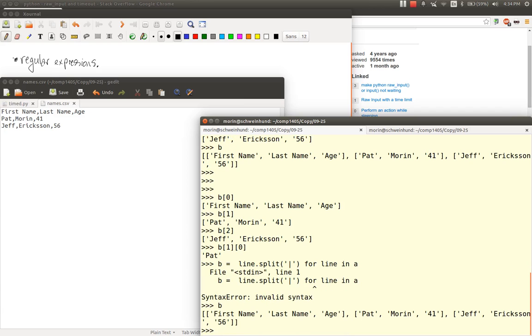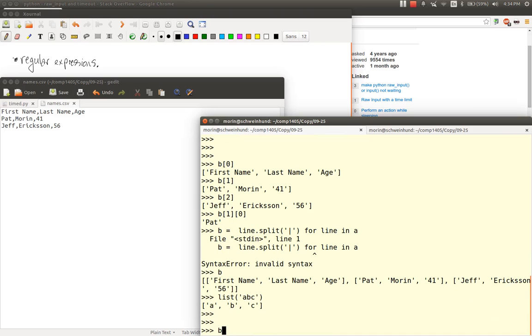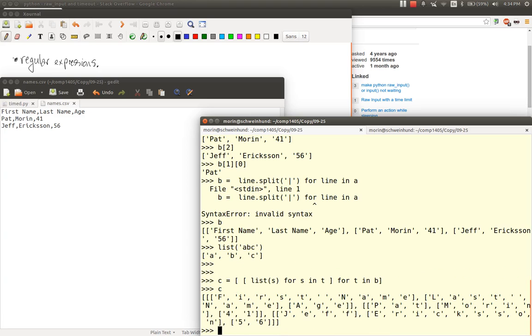So B is now a 2-dimensional array, and we said one thing you can do with a string. Okay, good. So let's say C is equal to list S for S in B, S in T, for T in B. There you go. That's a 3-dimensional array now. Don't worry if you didn't follow that. But that basically took, so this is a 2-layered list comprehension.